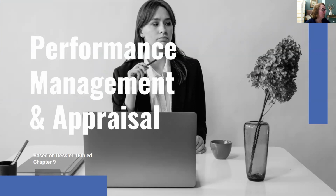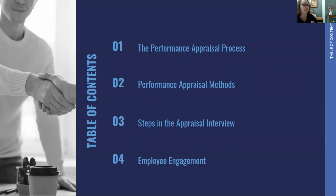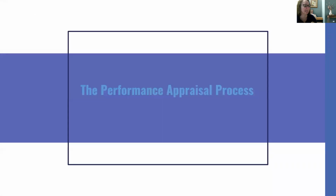So after employees have been on the job for some time, we need to appraise their performance. And in appraising their performance, we want to encourage them, engage them, and help them to grow. So that's basically the goal of what we're doing in this process. So we're going to talk about what the process is of performance appraisal, what are the methods out there, the steps in an appraisal interview, and how to encourage engagement.